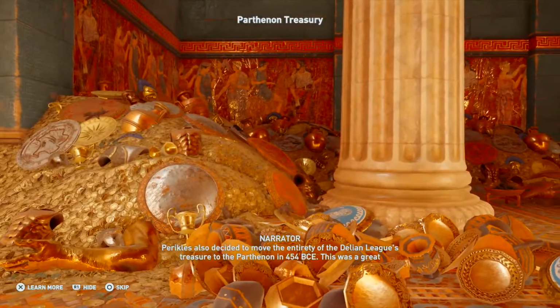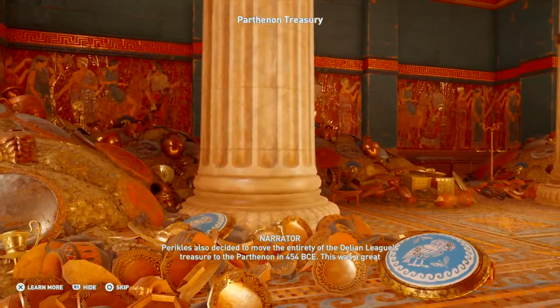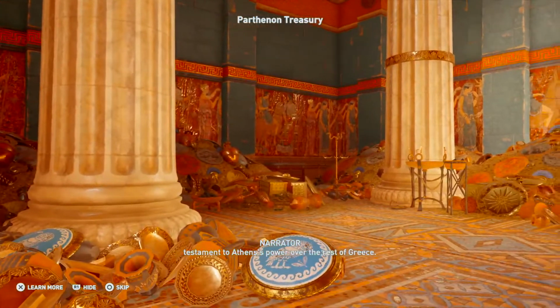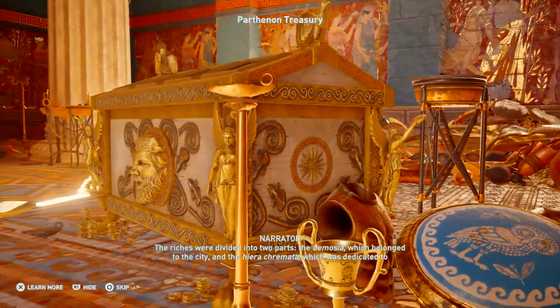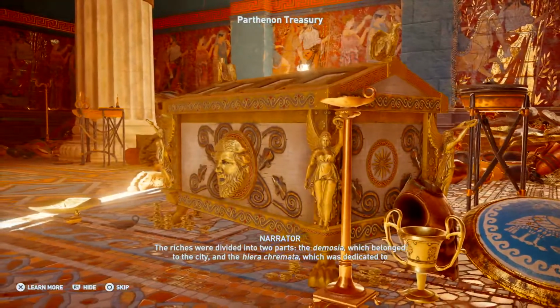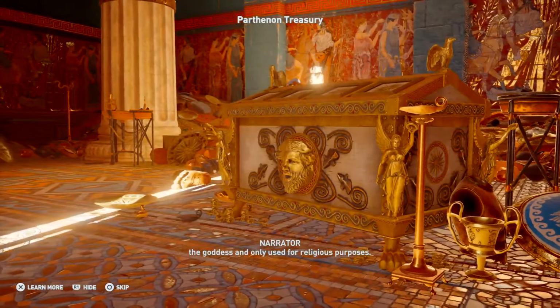Pericles also decided to move the entirety of the Delian League's treasure to the Parthenon in 454 BCE. This was a great testament to Athens' power over the rest of Greece. The riches were divided into two parts: the Demosia, which belonged to the city, and the Hiera Cremata, which was dedicated to the goddess and only used for religious purposes.